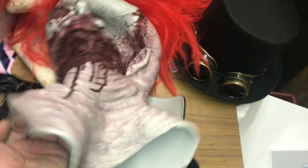But they also seem to last. You know, I can get a couple seasons out of these. Now, this was my Shattered Effects silicone mask that I bought. And these things are heavy. This thing is brutal. It's called the Carver.